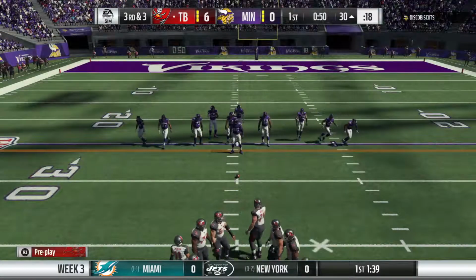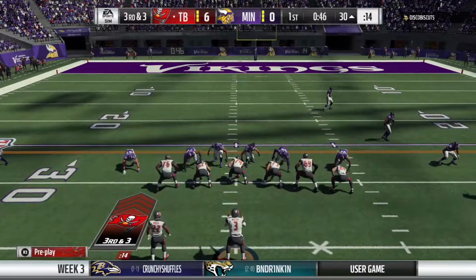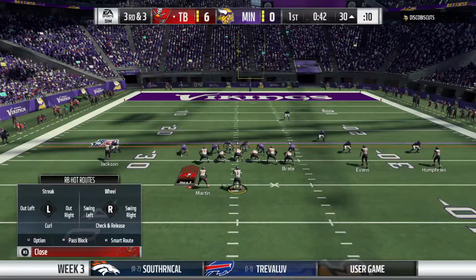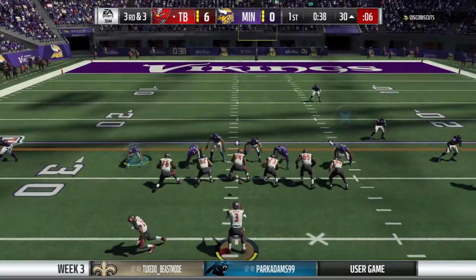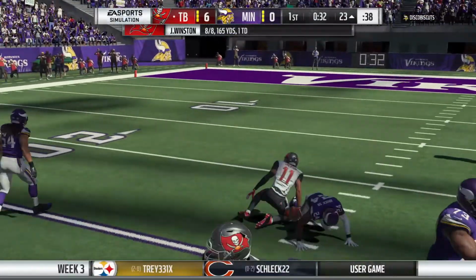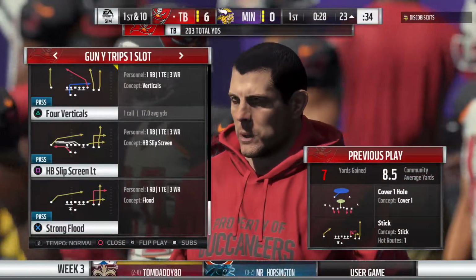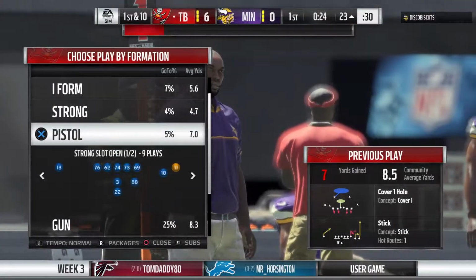And on third down, a nickel formation here defensively. From the gun, Winston. And this is caught by Jackson. And he's going to get the first down as they bring him down at the 23. A Buccaneer first. Winston finding his new target, Jackson.